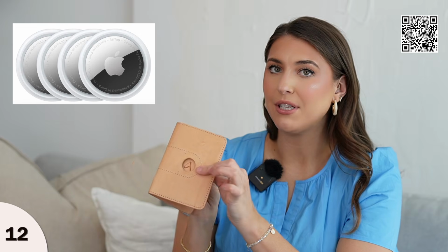Next up, we have my passport holder. Now this is in leather and there is a space for an Apple AirTag on this. So you don't have to be worried about where your passport is when you have your Apple tag in, which I will leave linked down below. It holds your passport and it just gives you that peace of mind knowing exactly where your passport is going to be, especially for Europe.